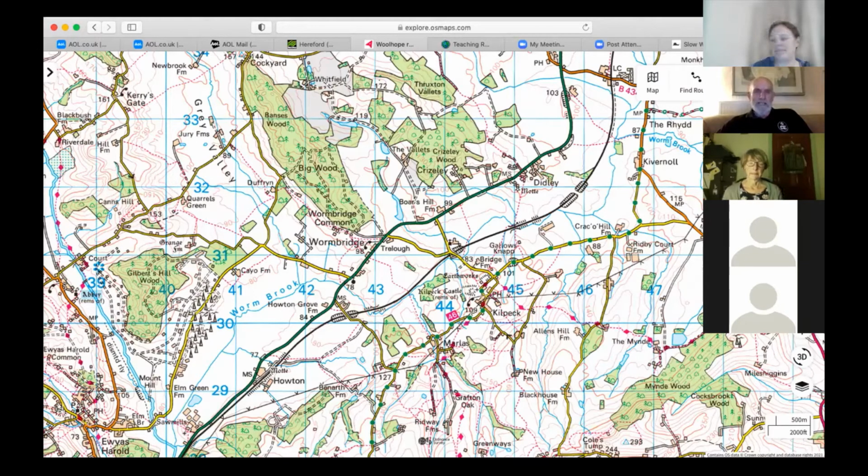But just having access to the maps is very useful, and you can plan and share routes on this mapping app. But of course, you've always got the option of buying the paper maps, but they are quite expensive now. But the little book of walks has all the maps with a license, because the Wildlife Trust has a license to reproduce Ordnance Survey maps.